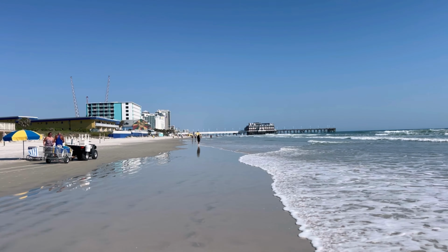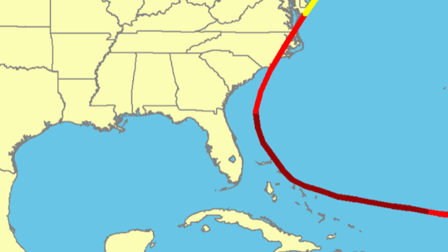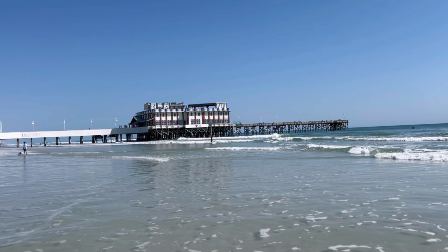And here is Daytona Beach's famous pier. It used to be a little bit longer actually. Back in around 1995, Hurricane Floyd, I believe it was Floyd, was making a beeline right toward Daytona Beach. And at the last minute, Floyd turned away, but its waves knocked off about a quarter of that pier. And Daytona Beach was actually established as a city in 1920, and we're in Volusia County right now, which is about an hour and a half north of Orlando.